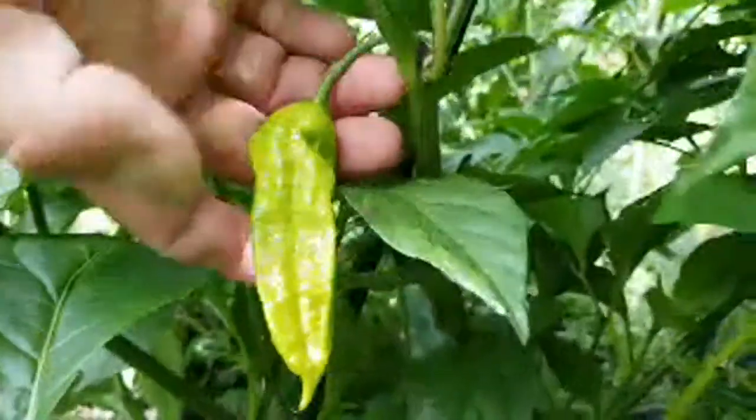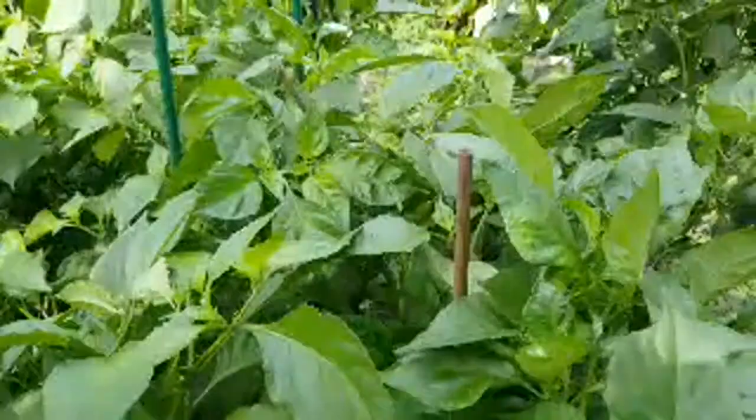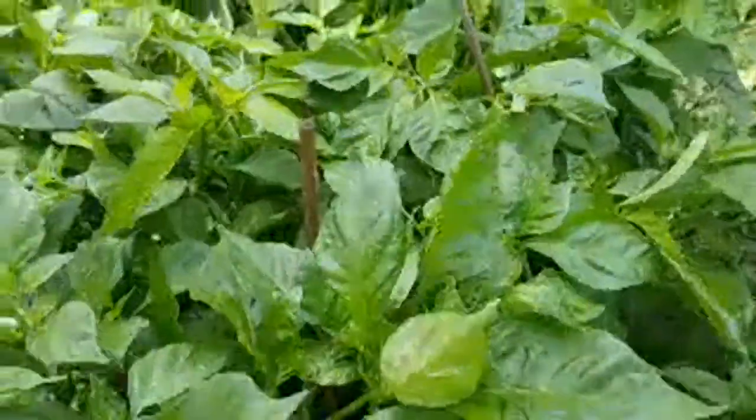Oh yeah, these are another Bula variant that has gone red when I first started growing them. So, I mean, I had gotten chocolate Bulas, but one plant turned red, as I mentioned before.